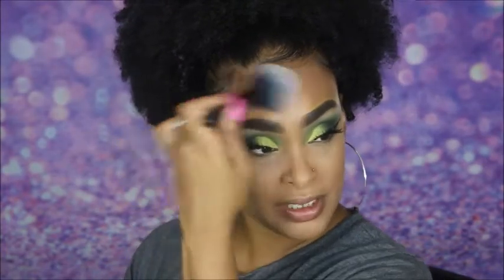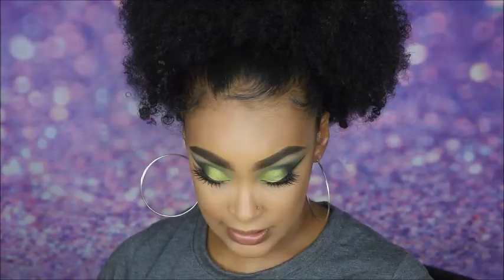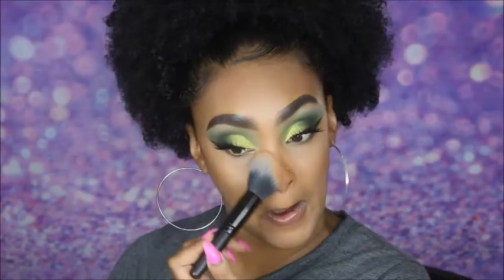Ooh, that's nice. This is a very natural bronzer for me. It could be a little bit darker actually, but it's still going to add some of that color back into my skin. That's nice. Don't want to leave my nose out, so I'm going to do a little lazy girl bronze on the nose, just so it's not looking all stark white in the middle of my face. I'm looking more evened out now, not so bright, which is what I really wanted.